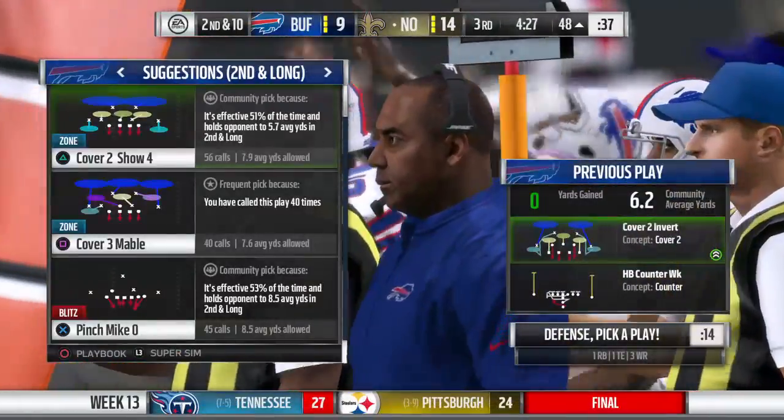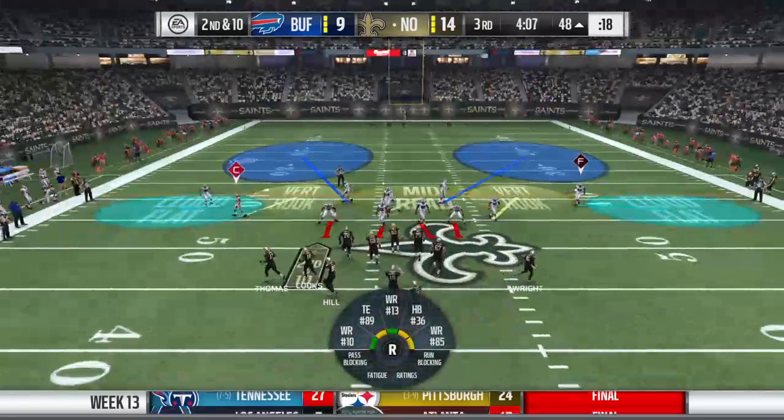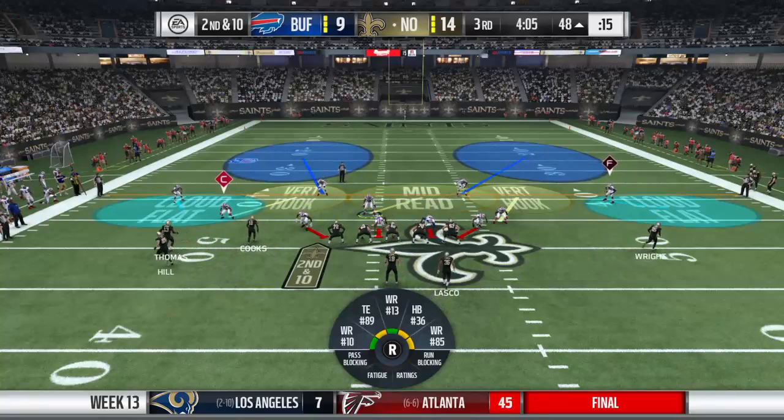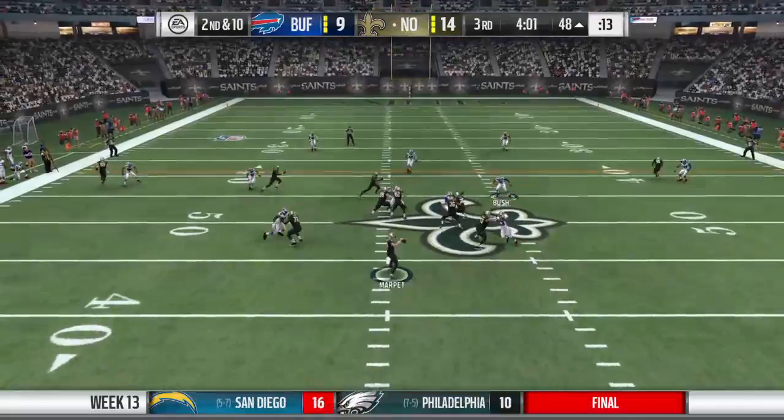A couple of Bills team up to bring him down there. And he got off the end there very quickly to make that play. Yeah, it was almost like the bullet train, wasn't it? I mean, just zoom. Quick, quick, quick. And what a terrific play, holding them to no gain.